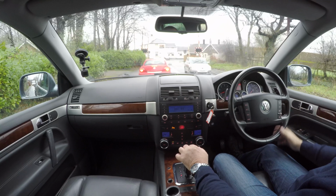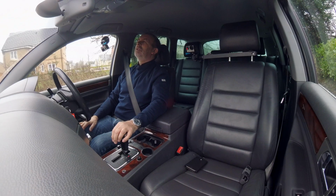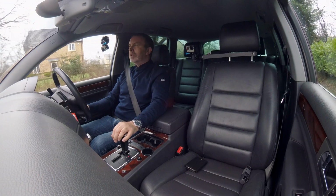I'm going to struggle to get the outside shots done today, unless it just stops raining. I might be able to do them now actually, it looks like it might have stopped raining.